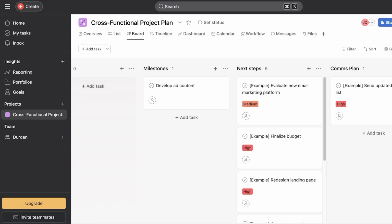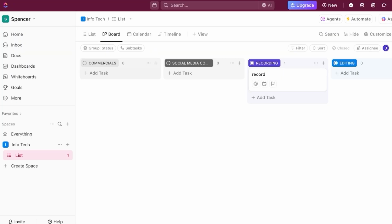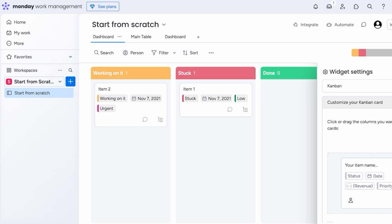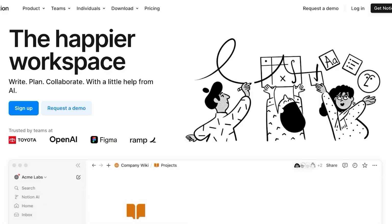So no tool is perfect for everyone, and your choice depends on your team size, project complexity, budget, and preferred workflow. So my overall pick is ClickUp for most businesses, and for mid-sized businesses that are looking for reporting functionalities, Asana and Monday. For individuals, I would recommend Motion, and for people looking to build strong knowledge bases, I recommend Notion.